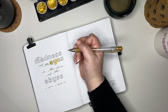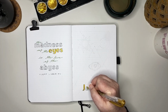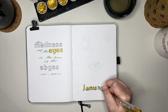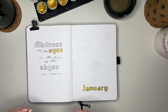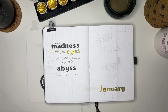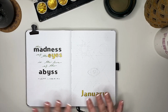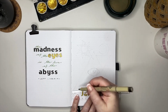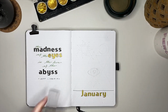So while I am coloring in with this gold gel pen, I do have my Clearo watercolors on standby because we are going to top off all of the gold in this video with some shimmery paint. It really does make a big difference both on and off camera. For contrast, I'm now going to color in the rest of these block letters with black. This quote is from French poet Jean Laurent and it reads, "The madness of the eyes is the lure of the abyss." I felt like it was just mystical enough along with Kenny's current eye obsession to include in this setup.